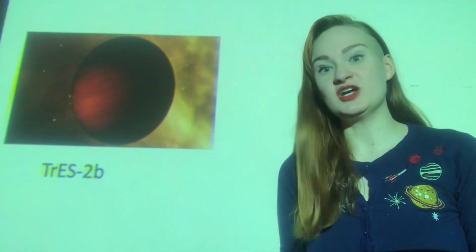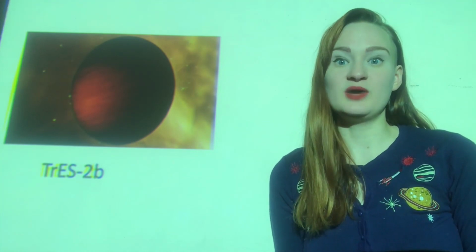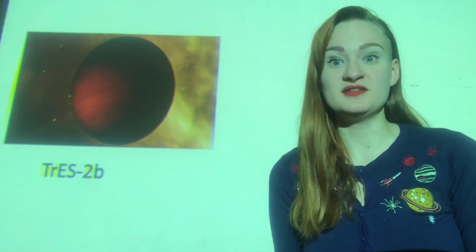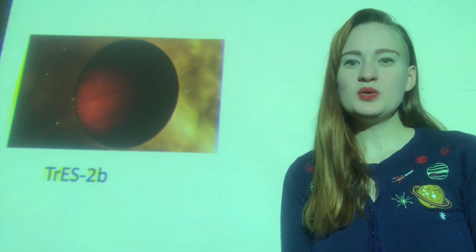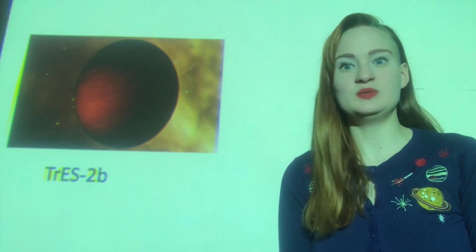It is very, very dark, and no one knows why. So that's why I nicknamed it Kylo Ren. It's dark, moody, mysterious, and no one understands it. Now, how do astronomers find these exoplanets out in space?